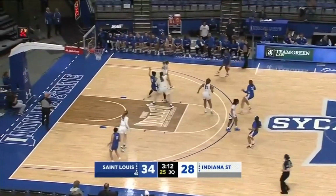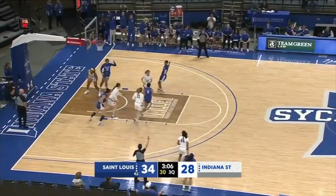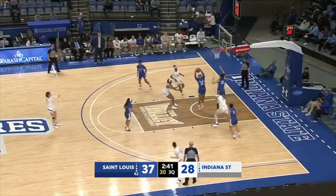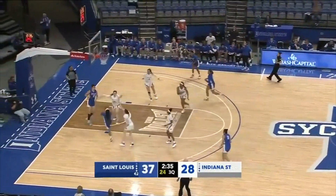Another run here for the Billikens. Clegg goes to Warren. Warren at the top. Back to Clegg. Left wing, 3-pointer, good. If they want to stay in this, it's only a 9-point game, but the largest lead of the day for St. Louis. Well, Nyber was putting work in the paint, but just could not get the shot to go.